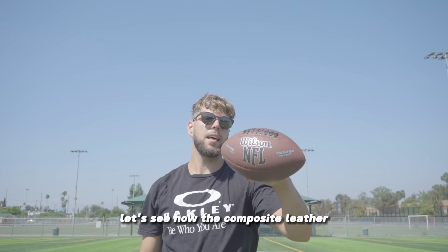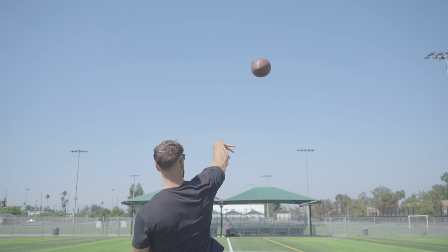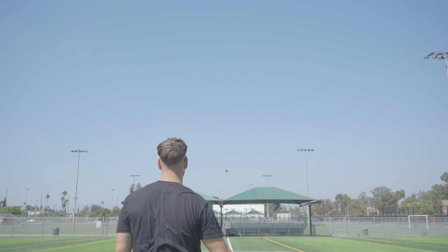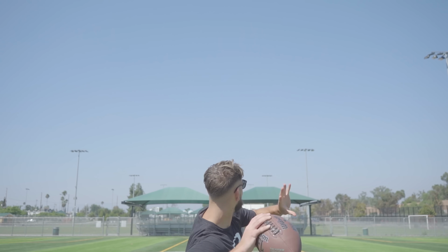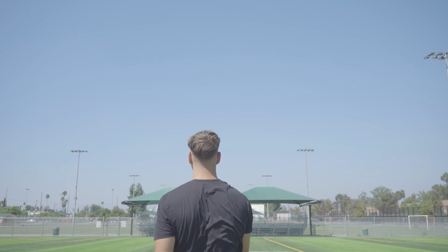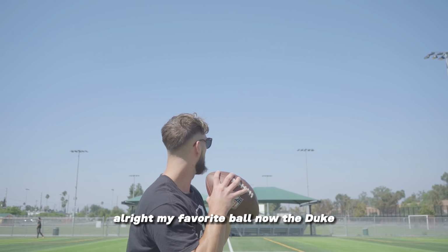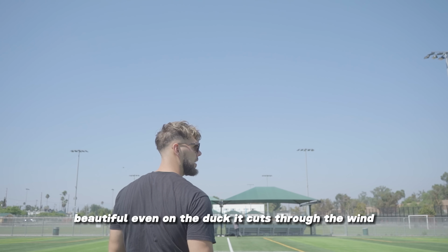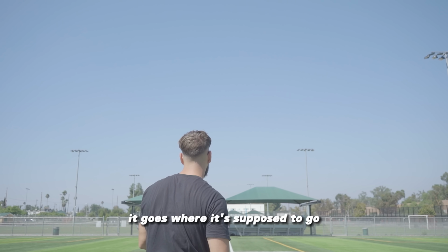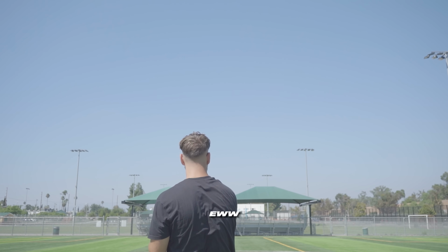All right, now let's see how the composite leather official size ball does. That was a near perfect pass. All right, my favorite ball now, the Duke. Beautiful. Even on a duck, it cuts through the wind, it goes where it's supposed to go. Ew.